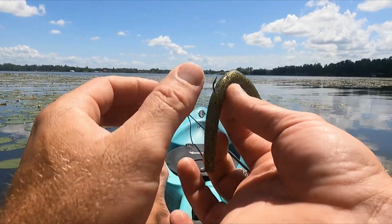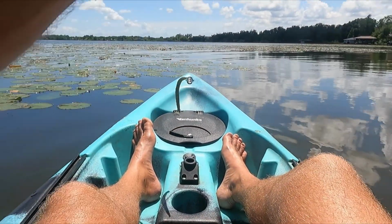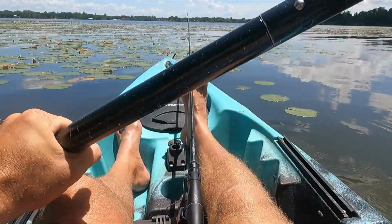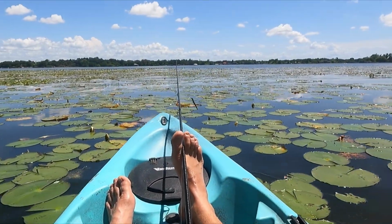And then when I get bit, it'll pop out, see. So it just helps. There's a lot of grass and stuff. I use a lightweight, 16th ounce is the heaviest I'll go when I'm throwing it into vegetation so it doesn't bog down. So there you go. That's my little setup for that.